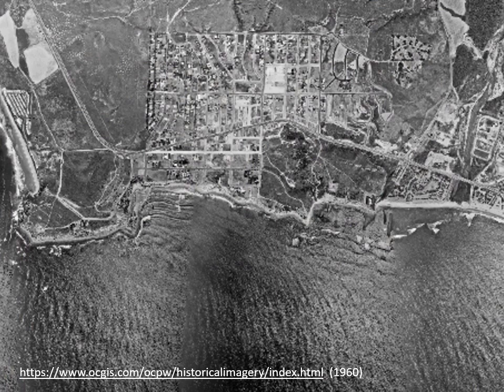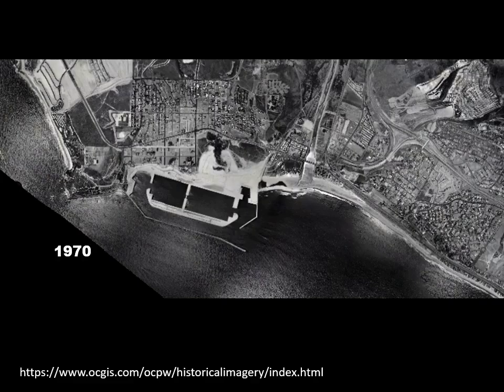And here, courtesy of historical imagery from Orange County, 1960, you can see that there is no harbor there, and there is Killer Dana. That's a 1960 view before harbor development. Then in the mid-1960s, they built the breakwaters, the outer, and there's another one there. And by 1970, which is what this picture is from, they had put in a lot of the harbor for the ships.